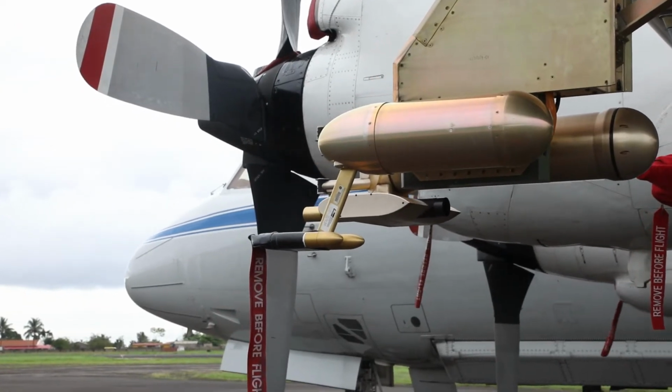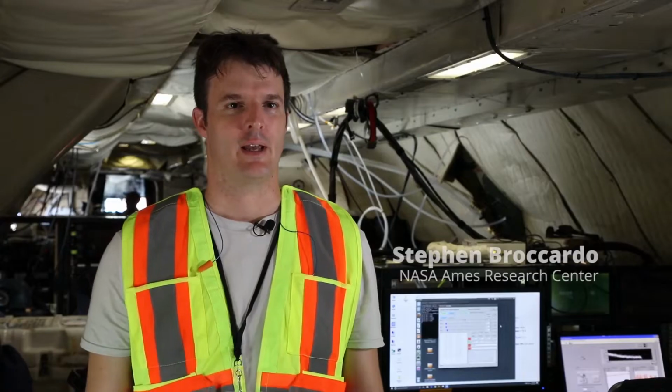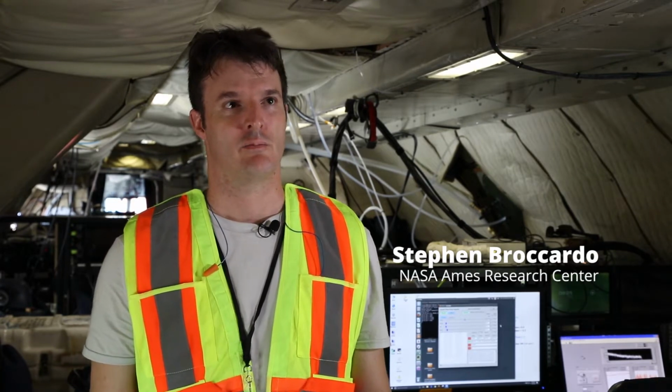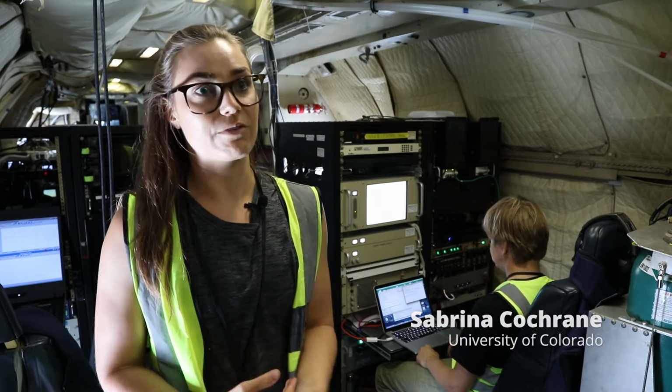I'm part of the Cloud Probe instrument team. We have 8 instruments that are mounted under the wings. They measure the liquid water within a cloud as well as the cloud droplet concentration. We also can measure the sizes of the cloud droplets and whether they are ice or liquid particles. We have an instrument called 4STAR, and it's a sun photometer. Essentially, we measure the sun while we're flying. We have an instrument on top of the plane which measures the downwelling energy, and we have an instrument on the bottom of the plane that measures the upwelling reflected energy.